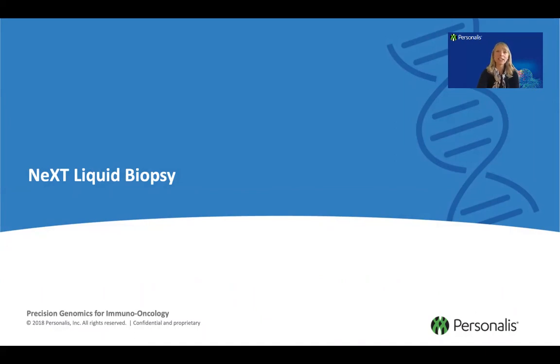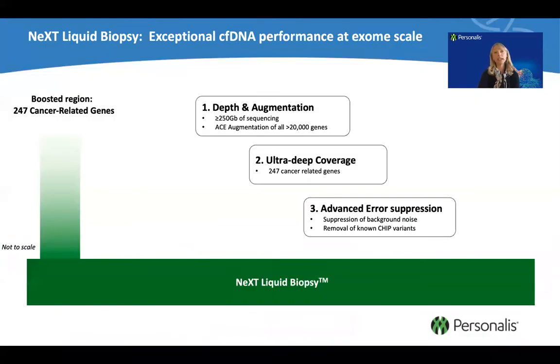So with that introduction of our solid tumor approach, I'd like to now introduce the next liquid biopsy exome scale assay. And as you'll see, our strategy goes beyond where targeted panels are today to provide a much more comprehensive view of the tumor heterogeneity using liquid biopsy. And so Next Liquid is a less invasive method to identify novel biomarkers, and we have taken a different approach than the traditional panel-based liquid biopsy assays and have developed an exome scale assay sequencing at high depth with an average coverage of 2000x across the entire footprint, but also including a significant sequencing boost of those 247 cancer-related genes where we sequence at 5000x.